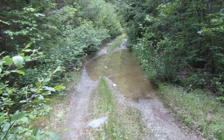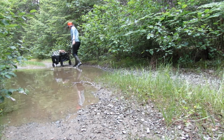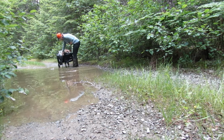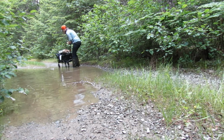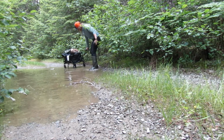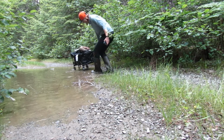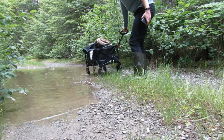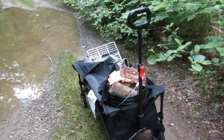Uh-oh. I wonder how low this cart is. Well, that makes for a fine little off-roading buggy.